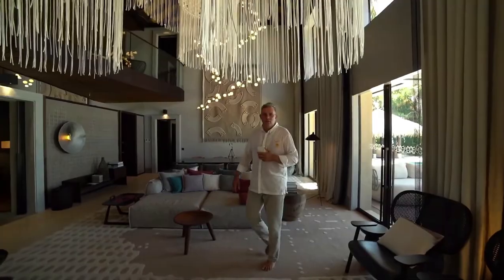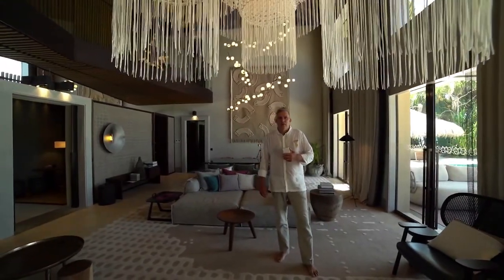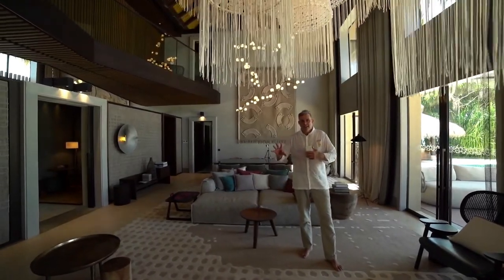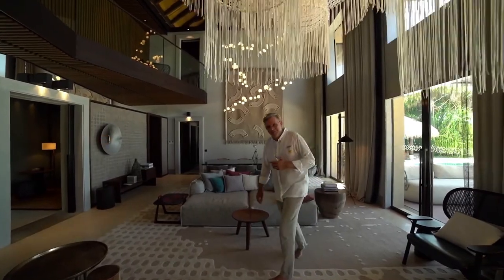Okay, and from here, I would like to show you now Tawaru, the highest building on a resort in Maldives. Tawaru in the local Maldivian language means tower. Inside is the wine cellar, and on top of that, our teppanyaki restaurant. Let's go.